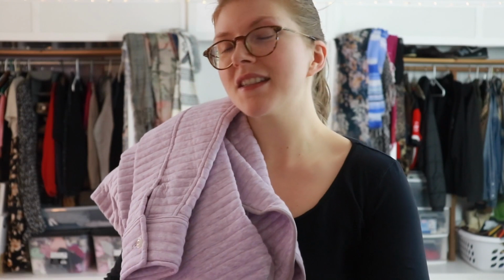The top they're describing as a shirt jacket. A shirt jacket, yes, you heard me right. Apparently this is a thing, especially in menswear, where men don't want to wear shirts and jackets, they just want to wear one item, so they made a shirt jacket. I've never had a shirt jacket, and I'm kind of here for it, okay?